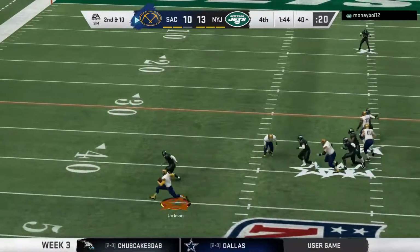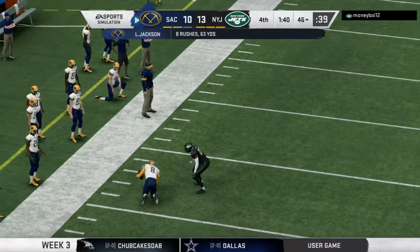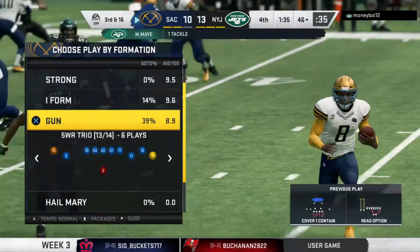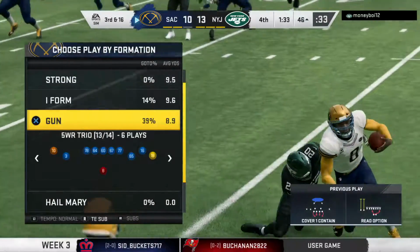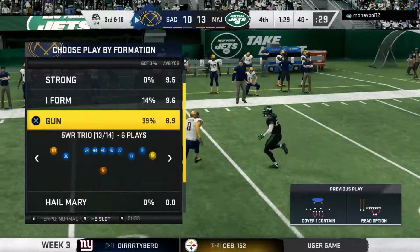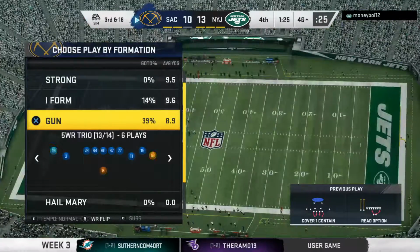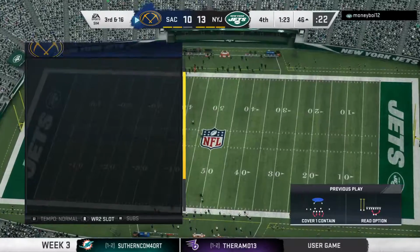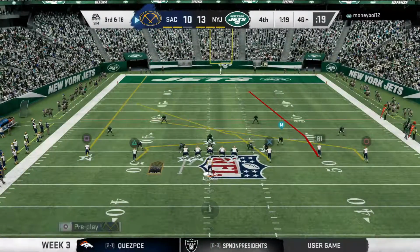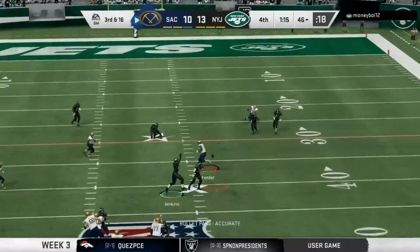Jackson, options out left. And this one goes nowhere. Losing yardage on the play, back at the 46. It goes as a loss of 6. And now 3rd down. And this offense on 3rd down today, they've converted 3 out of 5 thus far. This is 3rd and 16.